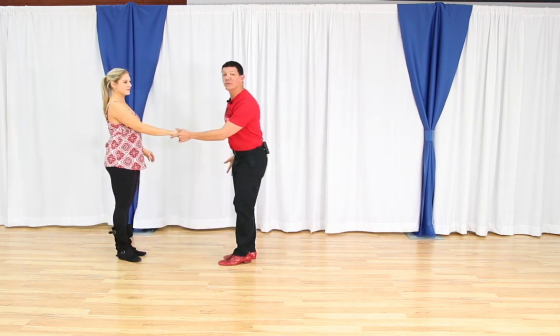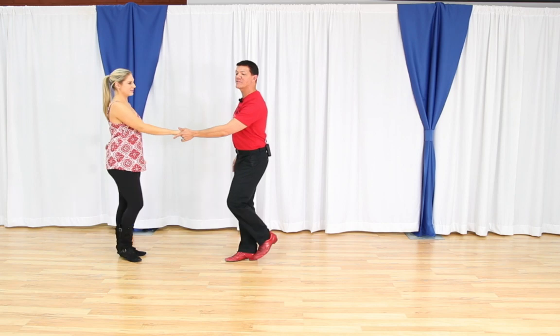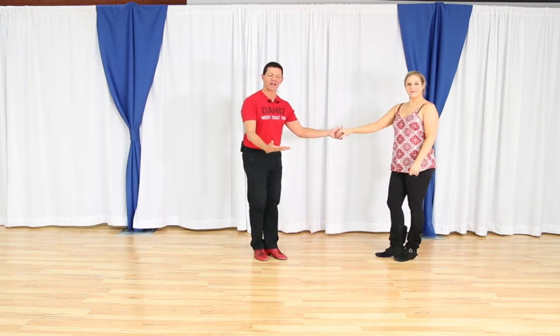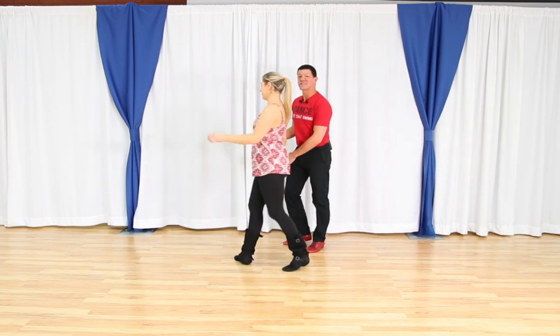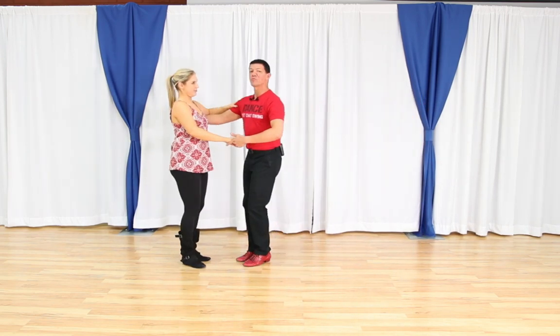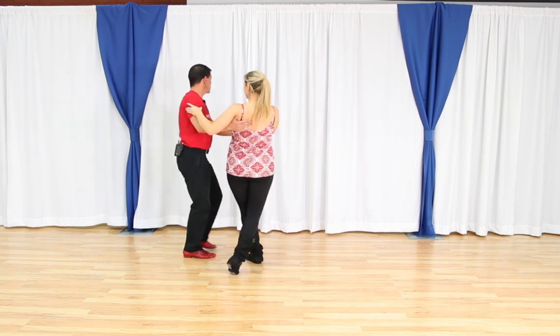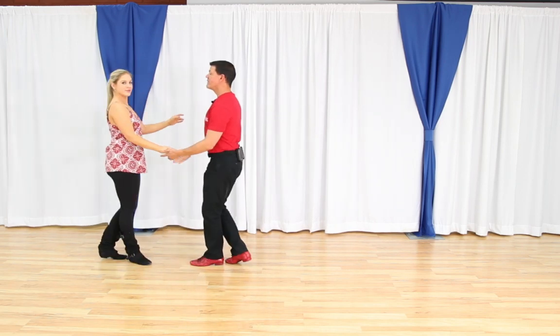1, 2, 3 and 4, 5 and 6. Even more simply put, you could imagine this as a left side pass, right? That'd be the easiest pattern that you can think about it as. But we're gonna combine that left side pass into a runaround. So as the leader, I'm gonna back out for 1, 2, 3 and 4, 5 and 6.